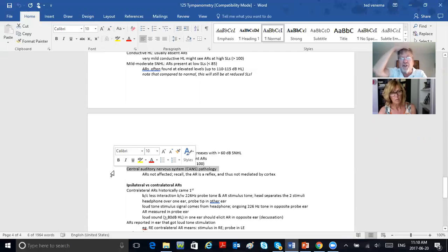If you've got pathology of your right or left temporal lobe, you'll still have acoustic reflexes, because these aren't involved in the acoustic reflex. The acoustic reflex only goes as high as your brainstem.